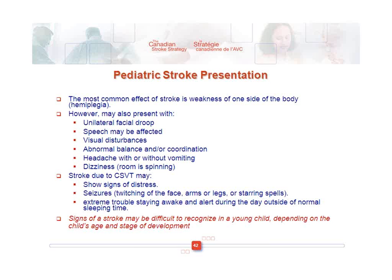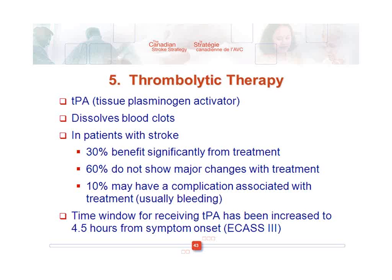Clearly, it's much more difficult on a young child to be able to pick up, but it's also going to be a rare thing. It's kind of like pediatric BSA. Thankfully, they're incredibly rare, but they will occur, and we need to be prepared for them.